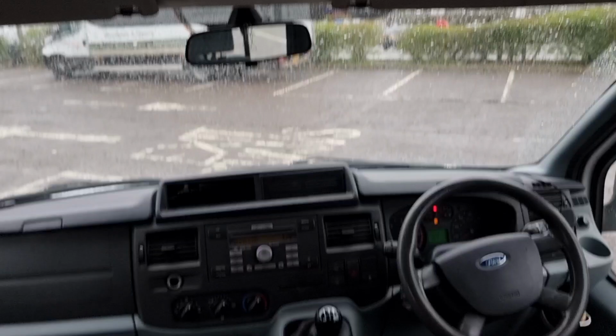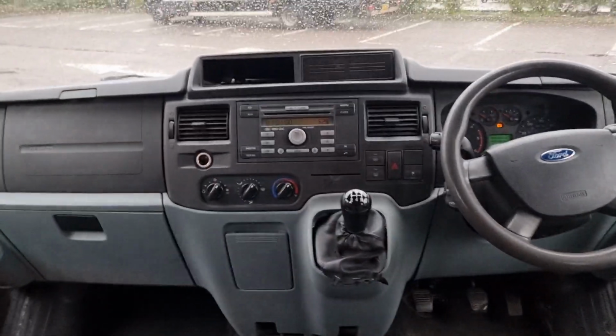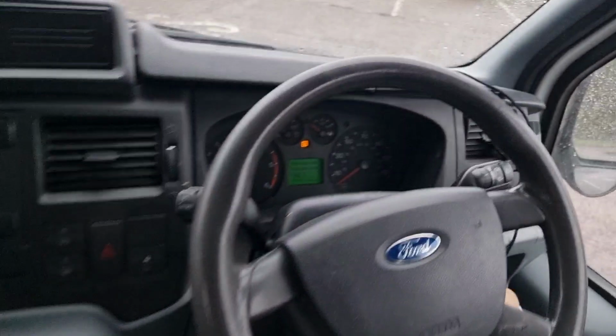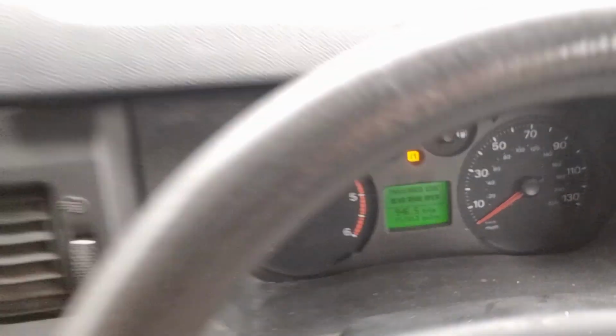Yeah, hang on. Radio don't work. I need to get a code. I might actually try that in a minute. Apparently you can get a code online for the radio. Mileage is 157. It's got 12 months MOT. No advisories on the MOT.